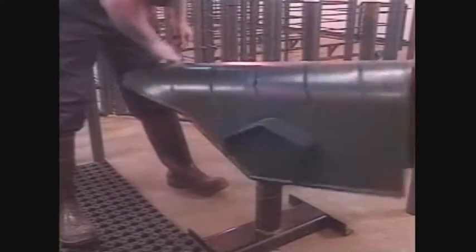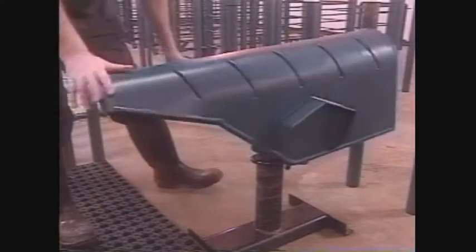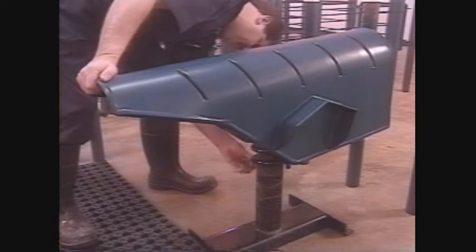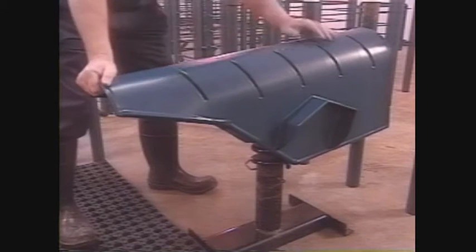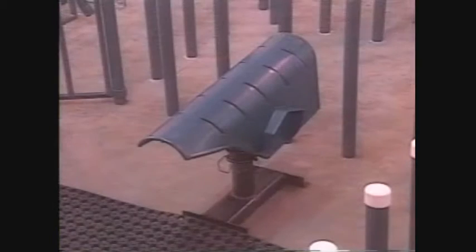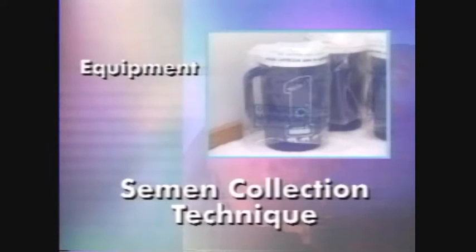This dummy sow meets all the requirements. It is strong, fixed to the floor, and height adjustable. It is fitted with shoulders that enable the boar to settle comfortably while mounted. It is constructed of steel and can easily be washed and disinfected.